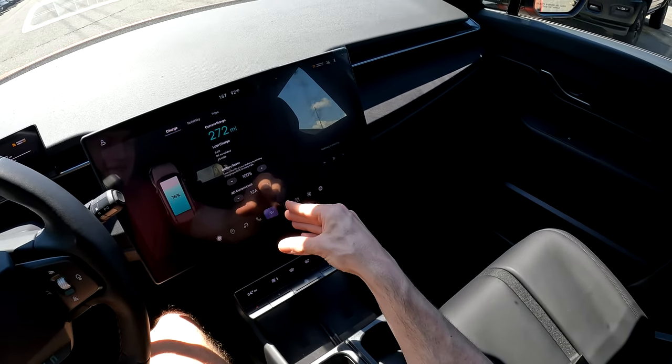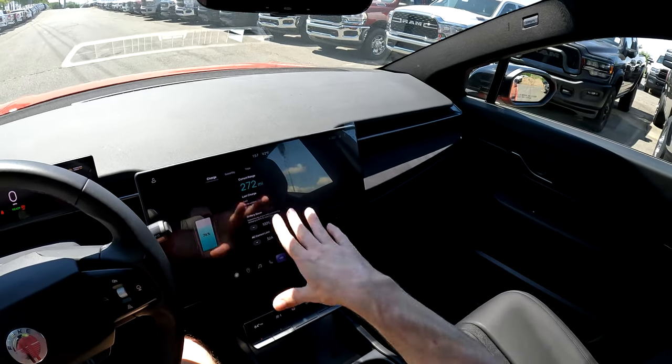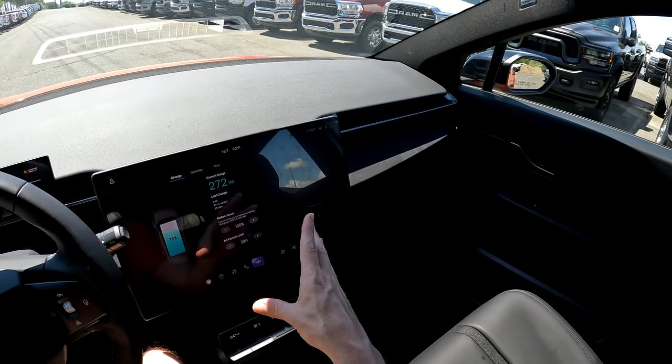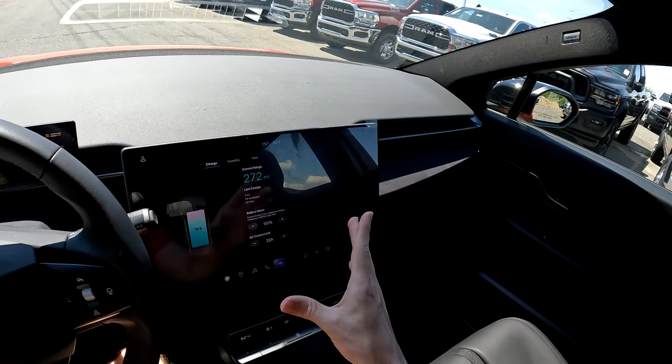If you click this little SUV button with a lightning strike through it, that's going to show you your current range, your last charge. And by the way, this thing in 35 minutes can bring you up to 250 miles of range, which is not bad at all.